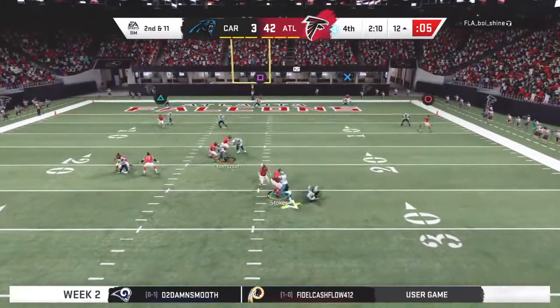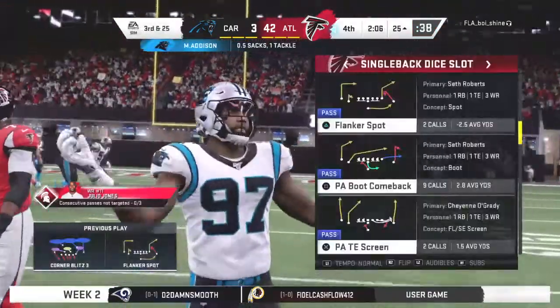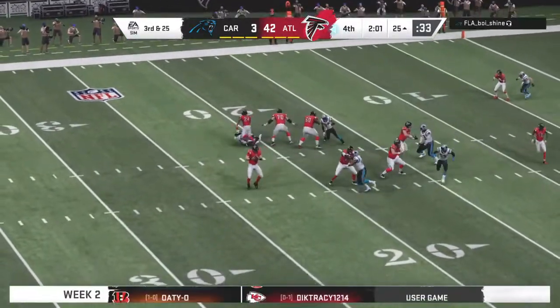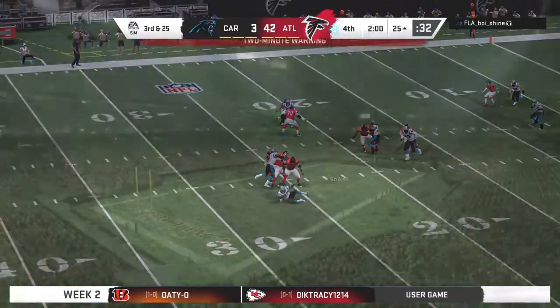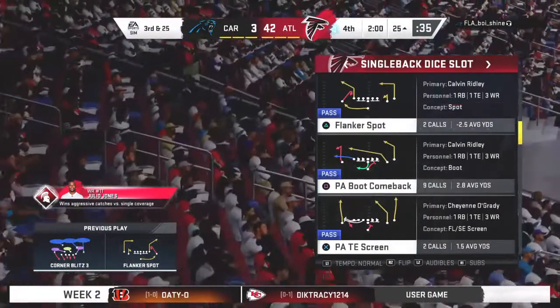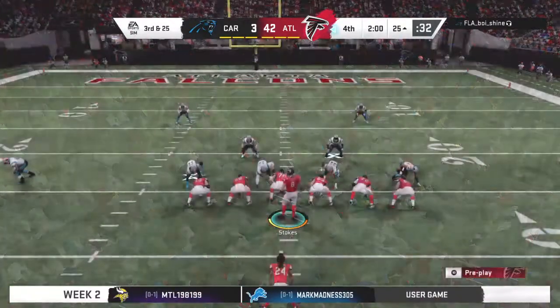He fights him off, but now he's swallowed up and taken down. Off the edge, Mario Addison gets the sack. It's a loss of 14. Brings up 3rd down. Just 2 minutes remaining here in the fourth quarter of what has been a one-sided affair. Need something from deep in the bag of tricks here after 1st and 2nd down went backwards. It's 3rd and very long.